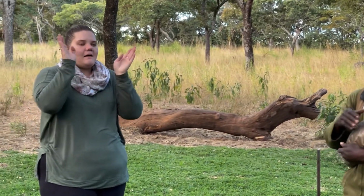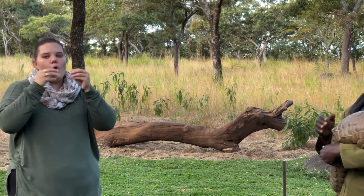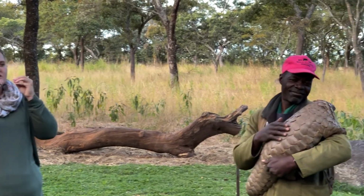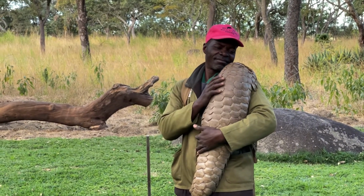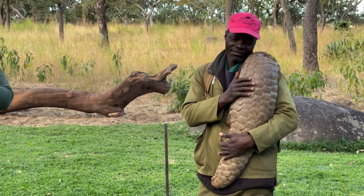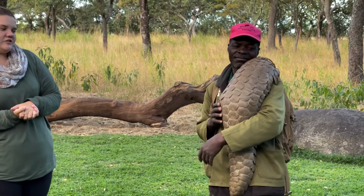Her mouth is designed in such a way that when she pulls her tongue back in, all the ants and the grains of sand that she's collected stay in her mouth, and just her tongue goes down. She'll then grind them up in her mouth and then swallow them. And so that's how she digests her food. She has no teeth.